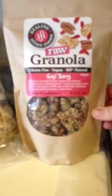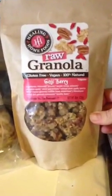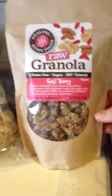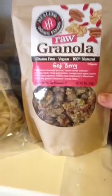I need to try fermenting. I just haven't yet. My friend gave me a SCOBY and unfortunately I was in the process of moving and I killed it. So I do want to try making kombucha and sauerkraut.